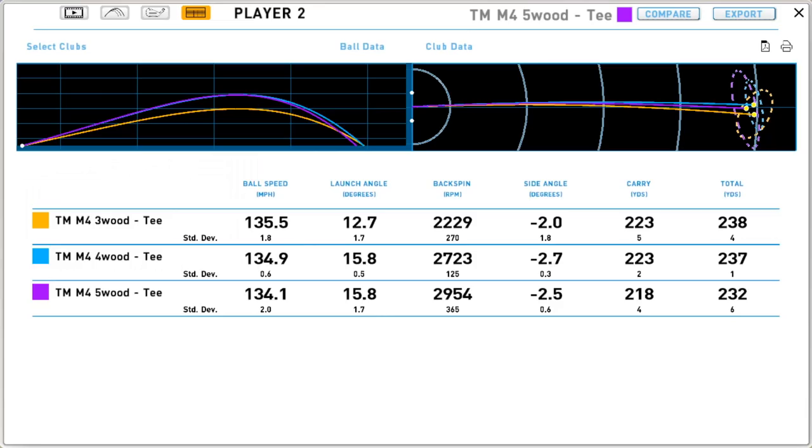Right. So switching over to off the tee, again, big difference in the three wood trajectory to the four and five. Very, very different now. You hit the three wood great off the tee. You actually hit that one really nicely. But in terms of launch and spin, it was quite a lot less. It was, so lower in both. We ended up with a yard more just because it was a very flat, more like a driver flight, I guess. It was 13 launch, 2200 spin. People would be pretty happy with those driver numbers, wouldn't they?